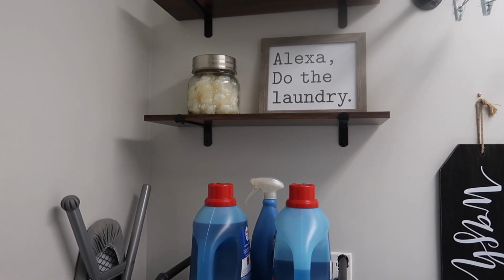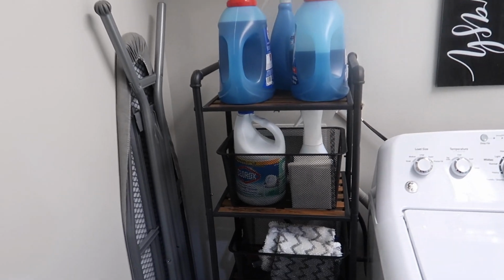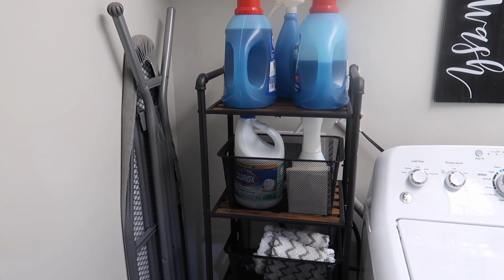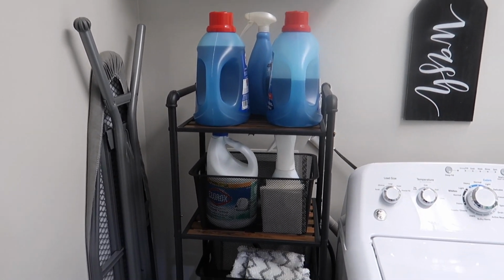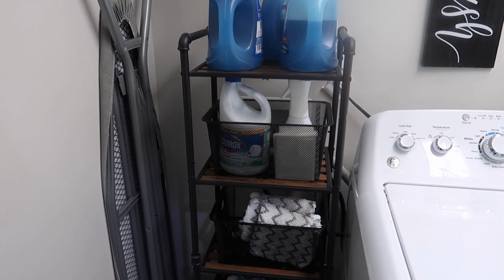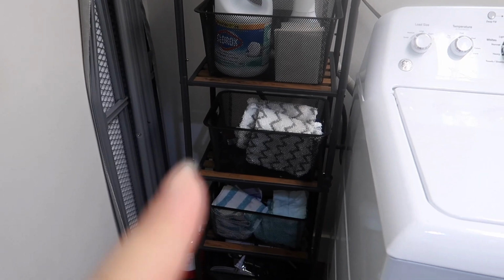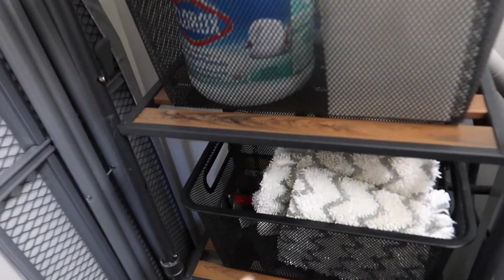Alexa, do the laundry, because we do have Alexa. And so that was cute to me. Then I got this little shelf just for practicality of just, you know, holding all the stuff. So on the top shelf I have laundry detergent, and then we have some bleach and our Shout color catchers on the next shelf. And then this is actually cleaning stuff. So those are in this bin.